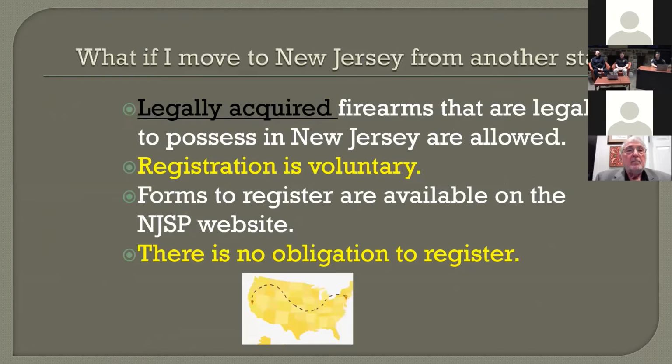Similar, if you move from out of state, we have many people who come to the Garden State and want to bring their legally acquired firearms from another state and they have questions. You do not have to register your firearms in the state of New Jersey, but you do have to have firearms that are legal to own in the state of New Jersey since you purchased them or inherited them elsewhere.